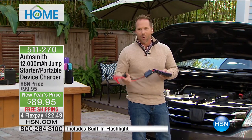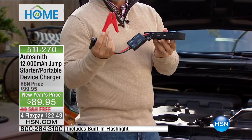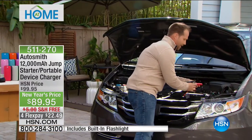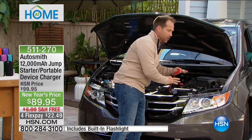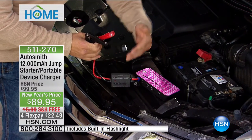You grab this. This is from AutoSmith here, exclusive at HSN. And it's got the full jumper power. It's got that 12,000 milliamps. And all you do is you've got your two power clamps. And these are double insulated. So here's the thing. No matter how you hook this up, it's got a red indicator light here that's going to tell you to switch it over.